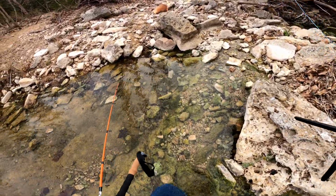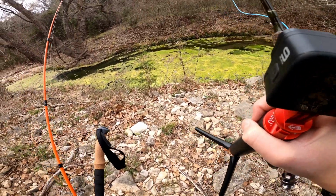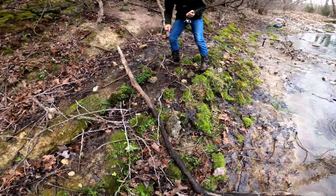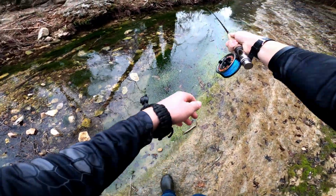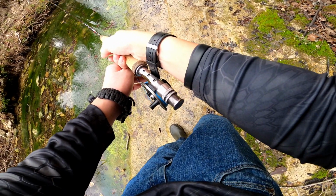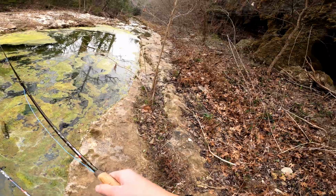Giant one right there. Oh, did you see that? He's in there. Oh, dude, there they are. There's some. Let's set our stuff like right there somewhere. Spring water. That's fresh water. Let's do it, dude. Dude, look at that cave.